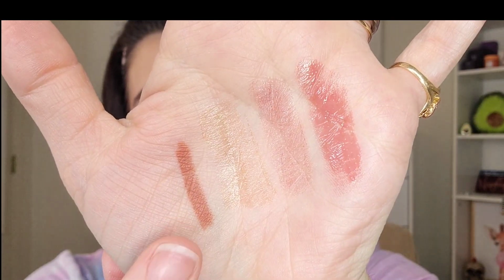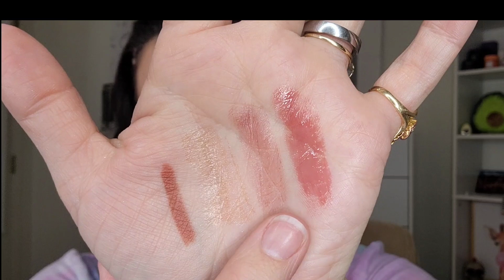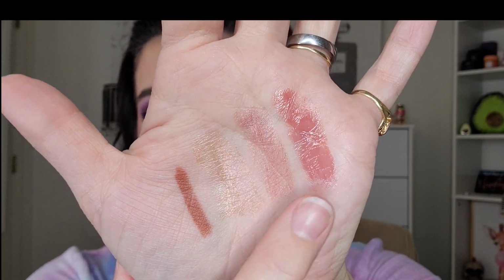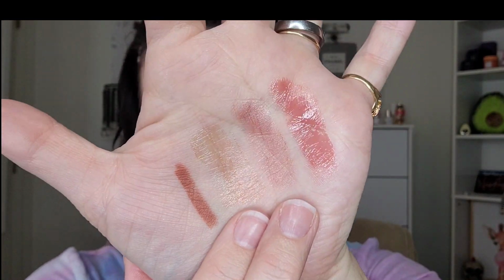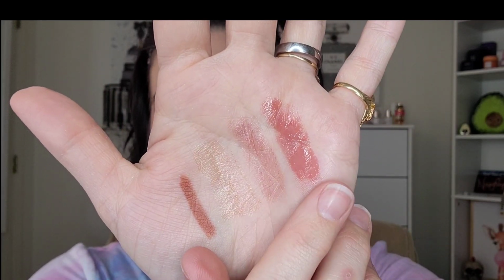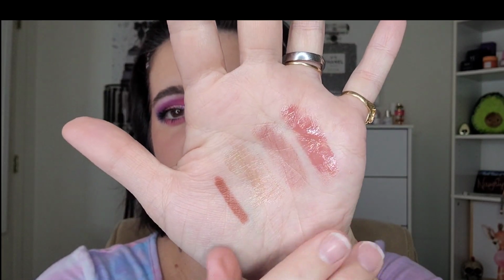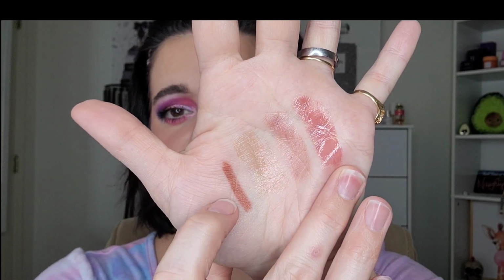So let me get everything swatched out for you. All right, there's our liner. There's the NARS Balm, the Clinique, and the Charlotte Tilbury. The NARS and the Clinique are quite sheer and almost feel more like a thicker lip oil, whereas the Charlotte Tilbury one actually has a little bit more opacity to it. So I think I'm going to pair the Charlotte Tilbury with the liner. That way we can test out the liner as well.